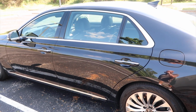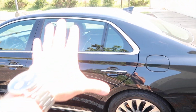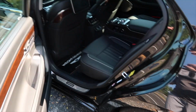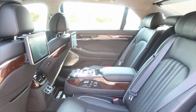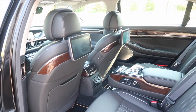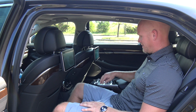The G90 is probably the first car that I've ever experienced, at least, where I want to spend more time in the back seat. And here's why. It is absolutely amazing back here and very, very comfortable. Let's take a look at what you actually experience as a passenger in the G90. Oh yeah, it is absolutely awesome back here.